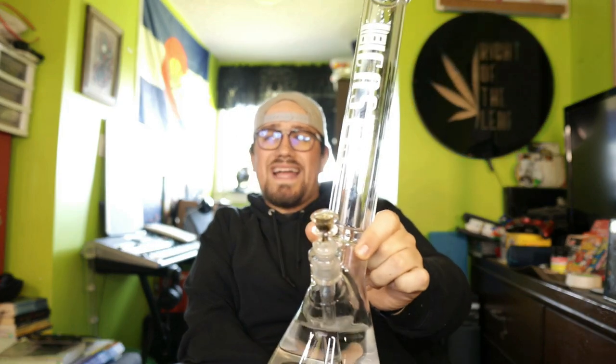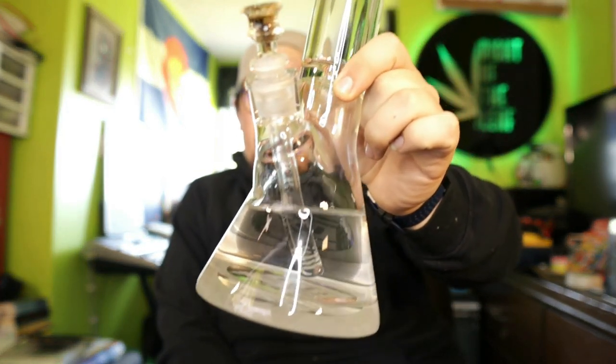Hey all, let's go ahead and dive into our second bong rip via the new Castle Glass Beaker Bong. I'm loving smoking out of this new rig. But for now, cheers. Let's dive in.